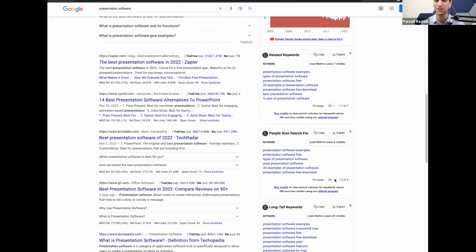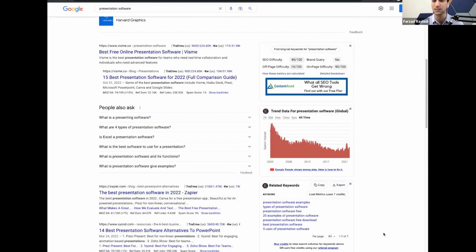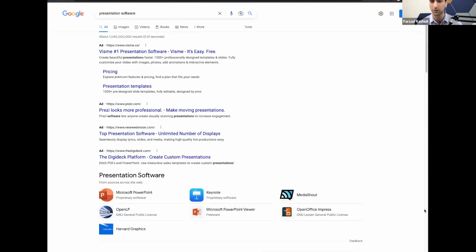So how would you get yourself up in the search results? And again, this is not just true of parent keywords like this. You want to also get more granular in some of the longer tail variations.